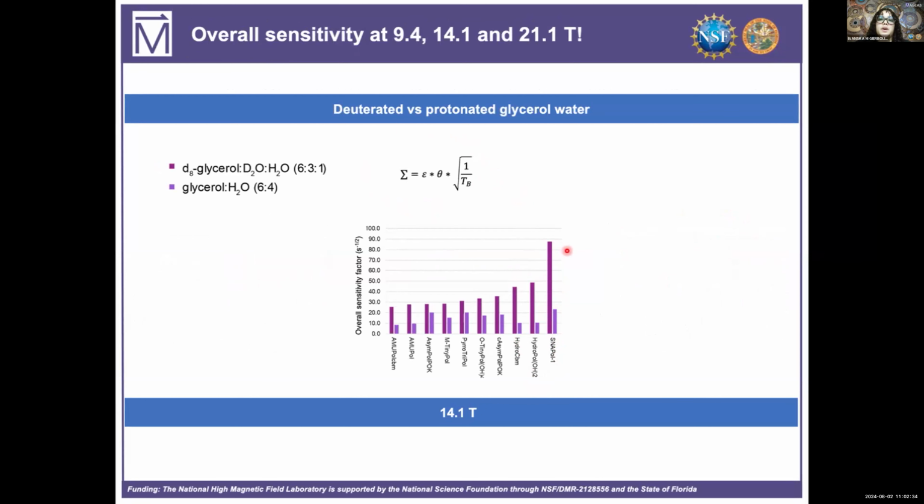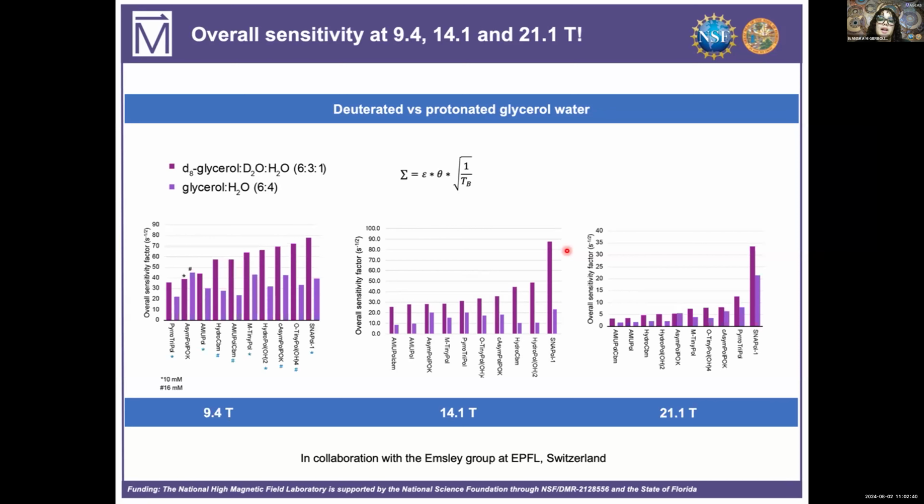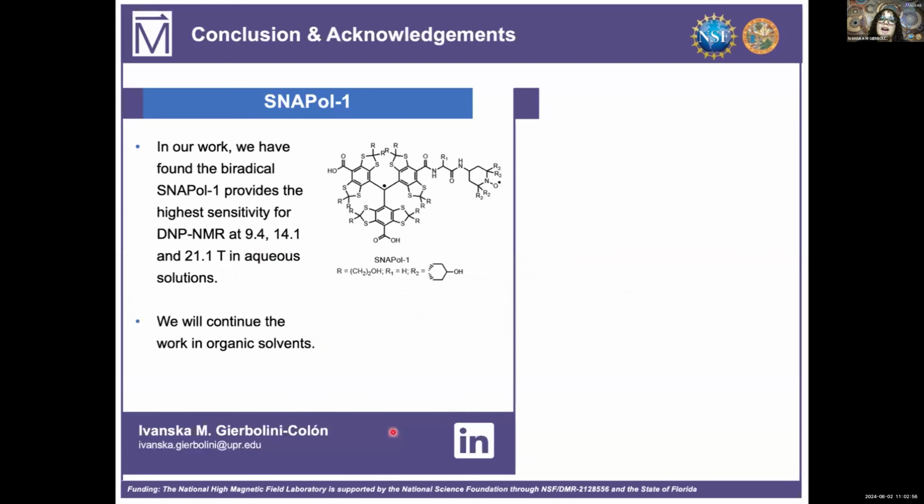That means that experiments that took 4 days now can take only 1 day. We did this work in collaboration with the group in Switzerland, and they did the measurements for 9.4 Tesla and 21.1 Tesla. And if you look closely, they all have one thing in common, and that's SNAPol. So we can conclude that SNAPol provides the best sensitivity for the 3 magnetic fields studied, and in the future, we will continue this work in organic solvents.